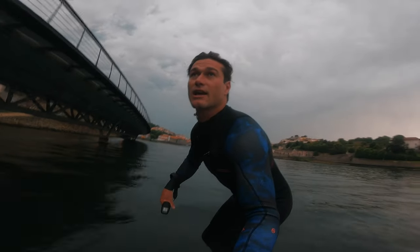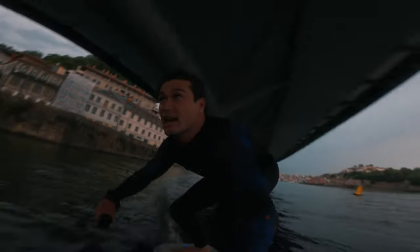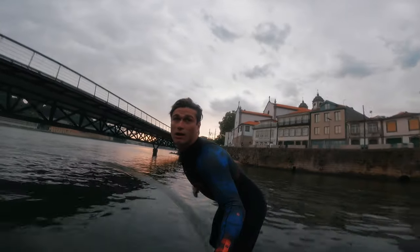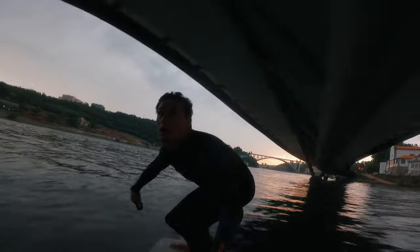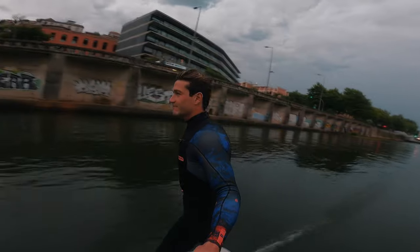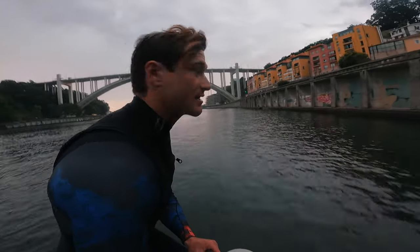And now it's some sort of road here. This is the road. There is road bread. It's actually a highway. Helipad, Sky Heli Tours. You can do a heli tour of Porto. Faster than the bus, that's for sure.